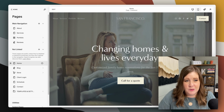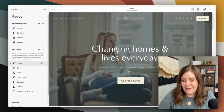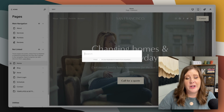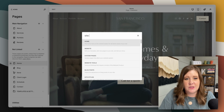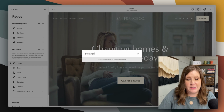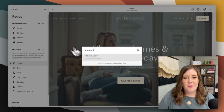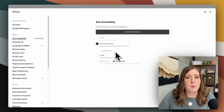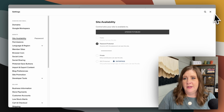because the menu is all screwed up and I don't know where anything is, if you click the question mark on your keyboard, it will pull up the search for your menu. And if you type site availability, if you can spell, you will be able to hop right into that part of the menu. And all you have to do is click password protected and set a site password here. This will apply to the entire website, no matter what page they click on. They will have to enter that password to get inside.